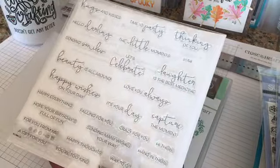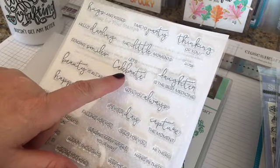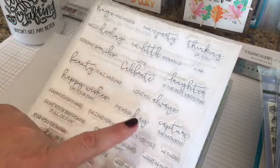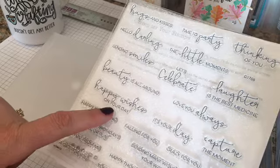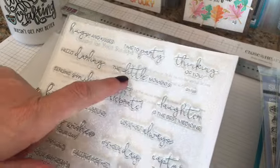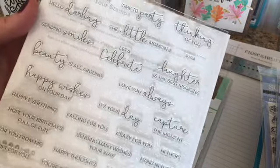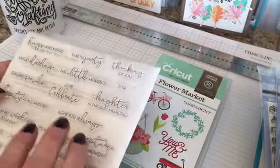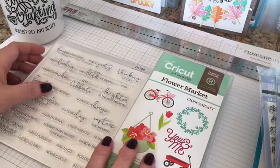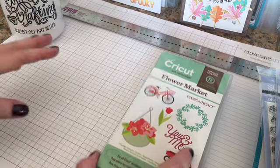Because, as I said a few times, I am a sucker for the scripty font. I love this. Let's celebrate, love you always, capture the moment, it's your day, happy wishes, beauty is all around, hugs and kisses, the little moments, lots of cute little sentiments. So I actually love that. And this stamp set here was a big part of knowing that I could get this all for $50. I thought that was really great.